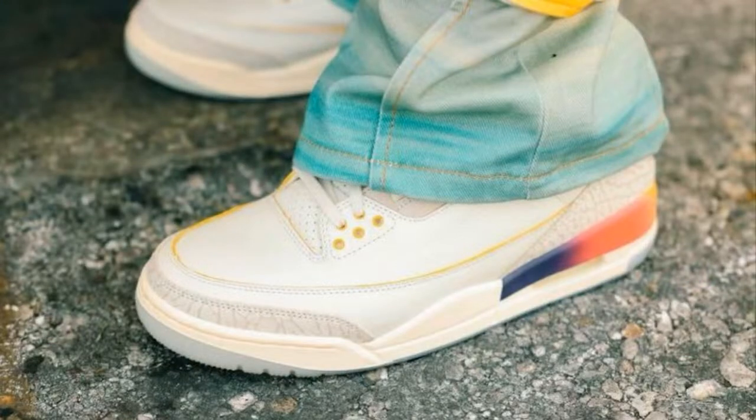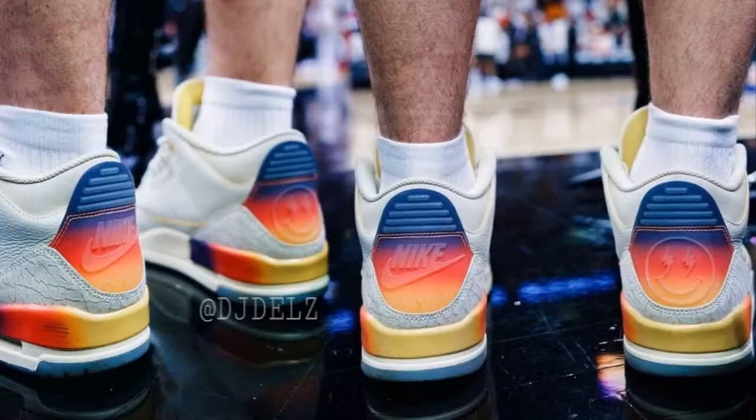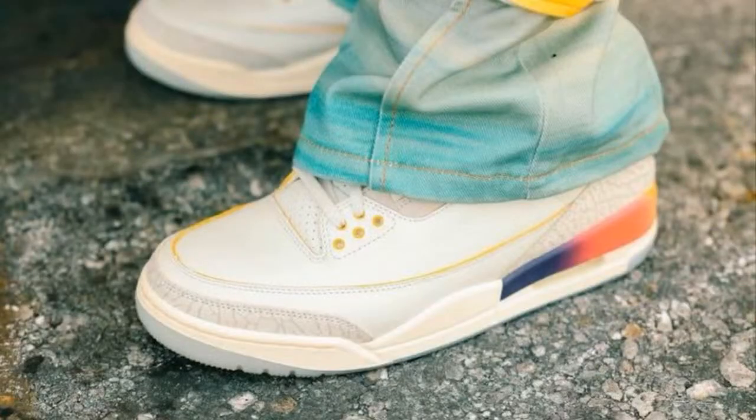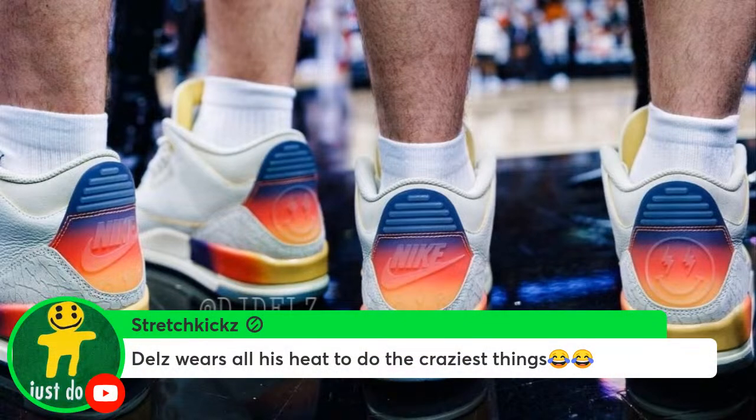Do you need these or no? Nah. Chat, do you guys need these J Balvin 3s? Is this a must-have? Is this a necessity? Let me know. It's not a bad sneaker, but I don't need them. It's easy to put a fit with them. They don't go too crazy. In my opinion, these are better than them.